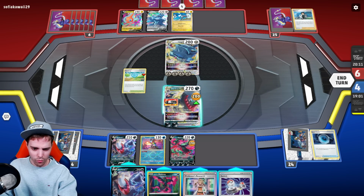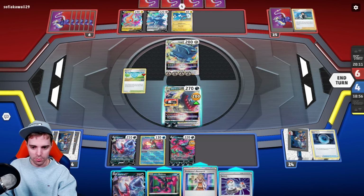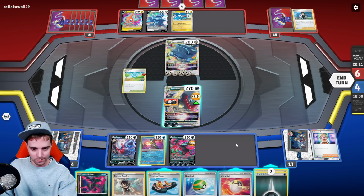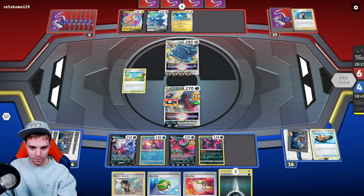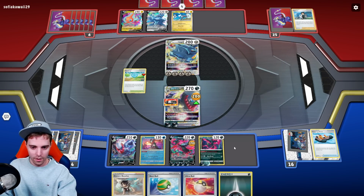Okay. Should we have attached? Moltres could have helped us out as well, right? That would have been way better, to be honest. Alright, it is what it is. Another Moltres? Why the hell not, right? Trekking Shoe. I'll take the energy, because look at this. The level of charge Moltres is too great for the world.